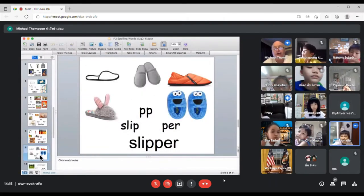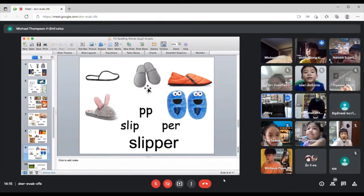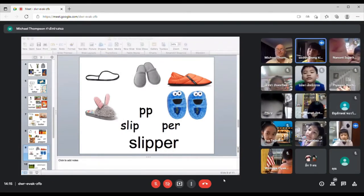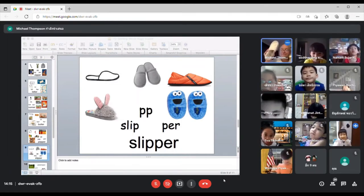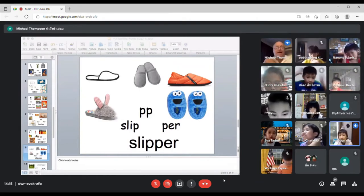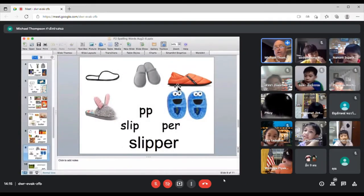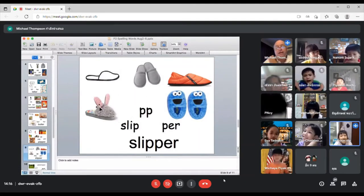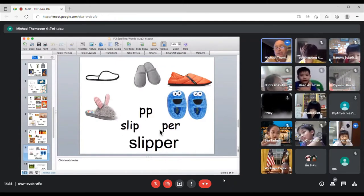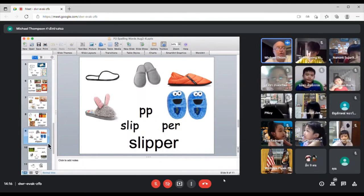All right, this one's kind of boring. These are slippers. When I wear the beach slippers and walk, I slip. That's a slipper I wear. It keeps my feet nice and warm. So these are different types of slippers. This is from our book. And this I didn't know. Crocs make slippers. I didn't know that. Plain slippers and cookie monsters. Double P. Slipper. Okay.